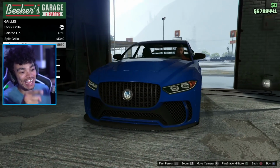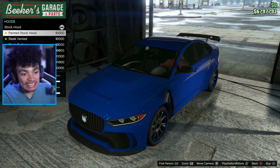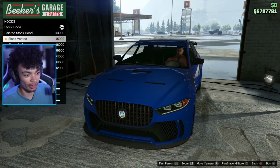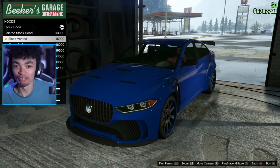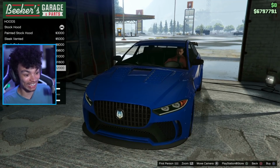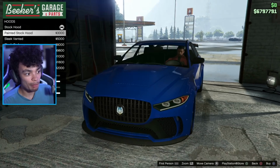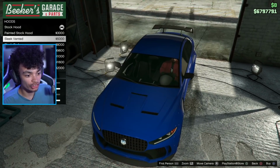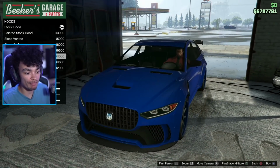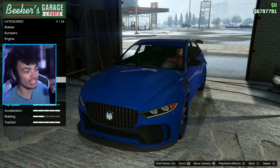That looks like an AMG grille right here. The hood itself, again, is already awesome. This is a modified Jaguar, and it's being modified even more. Perfect. Thank you, Rockstar. Very cool. Carrying on, we've got some crazy vintage. I think I prefer the first hood. I think the initial hood is probably my favorite one. It's the safest one. It's very, very nice.